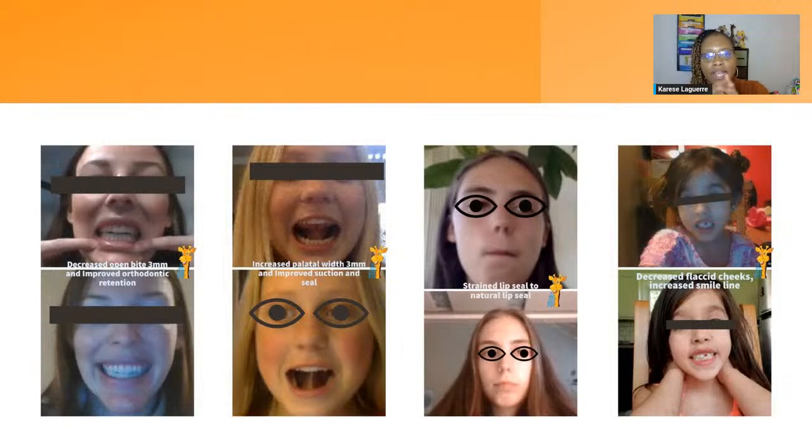Lip seal, lip strain, because you know that mouth breather, the third one in, it really big mouth breathing and unable to really facilitate a lip seal at all. And then the lip seal, when it was achieved, was very, very strained. You could see the comfort, that lack of strain, in that bottom picture there.